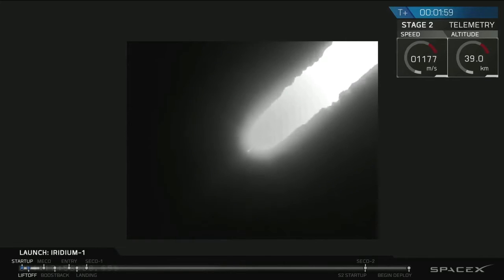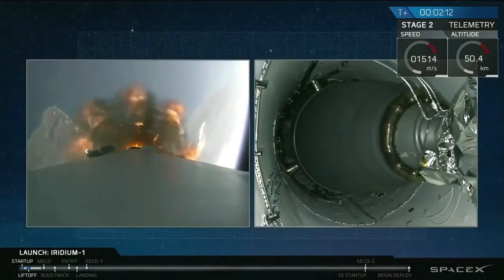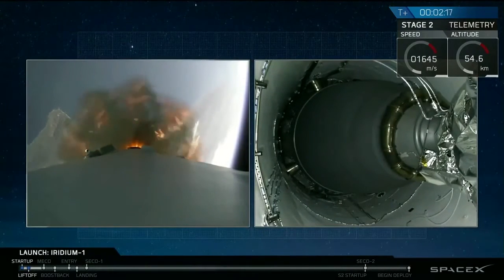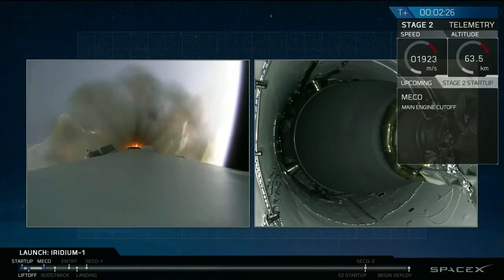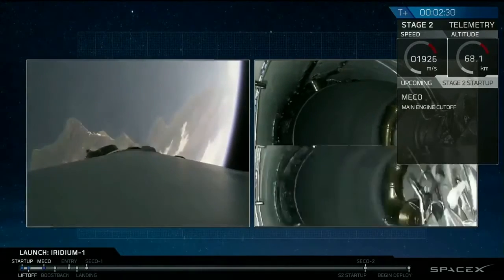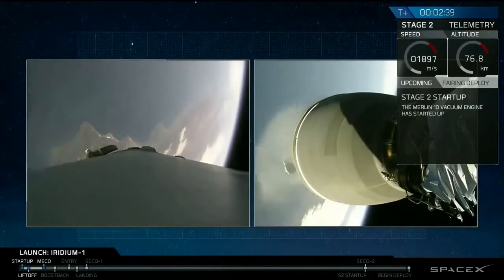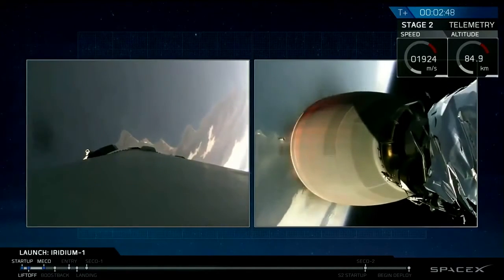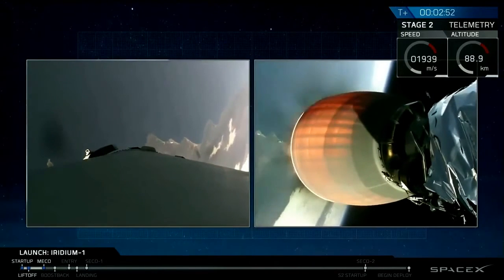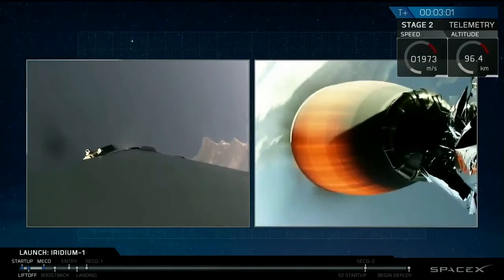In fact, chill sequence has started. Stage separation confirmed. MVAC rolling up to full thrust. MVAC PU is active.